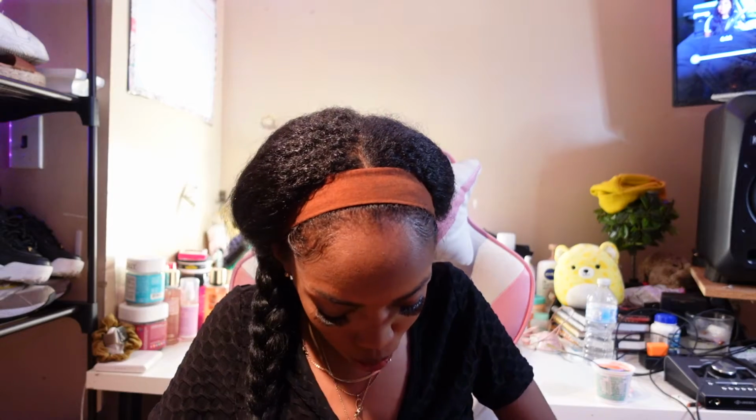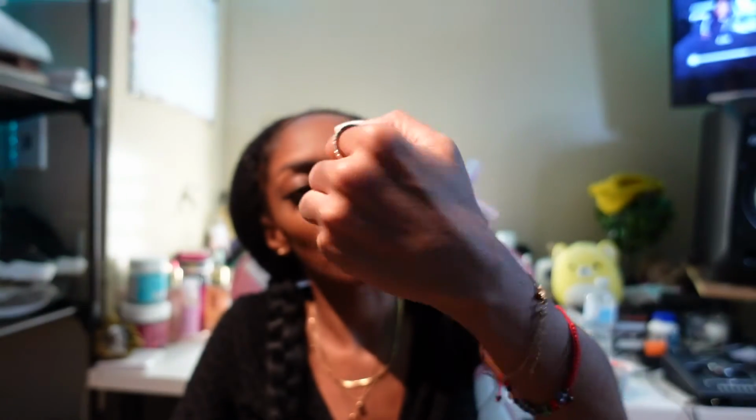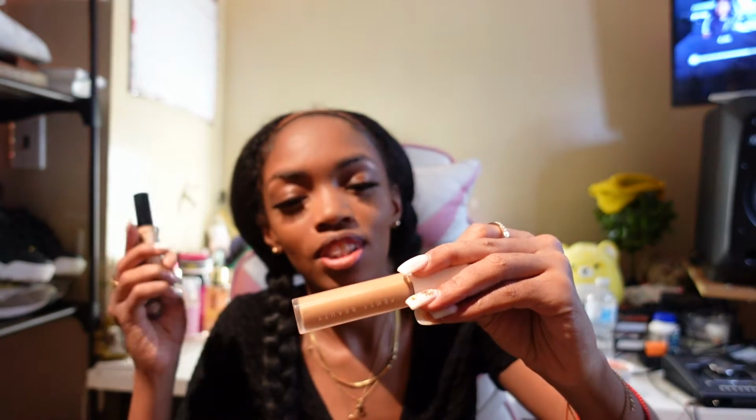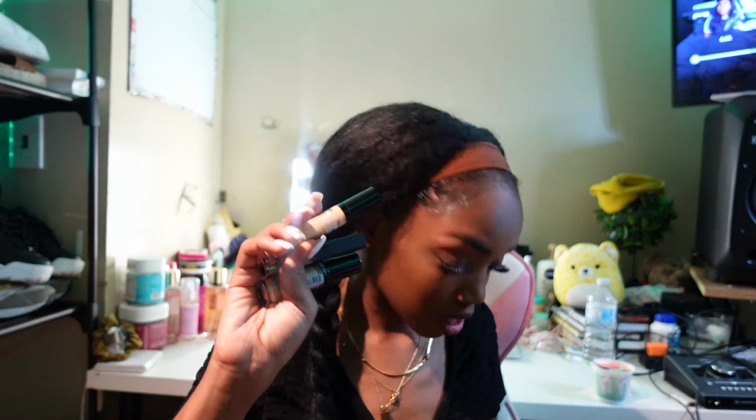I have multiple concealers in here because I feel like I have my moments where I want to try different concealers. But I do have one base concealer that I always use, and it's the Fenty Beauty Pro Filter Instant Retouch Concealer in 360. I just use this as my base color under my eyes to cover up all the puffiness and circles, and then I'll go in with one of these.